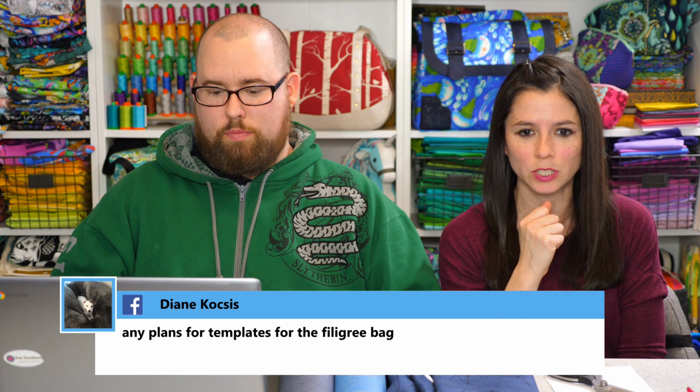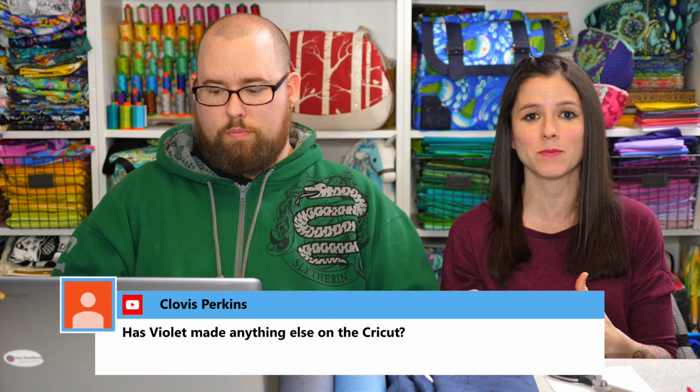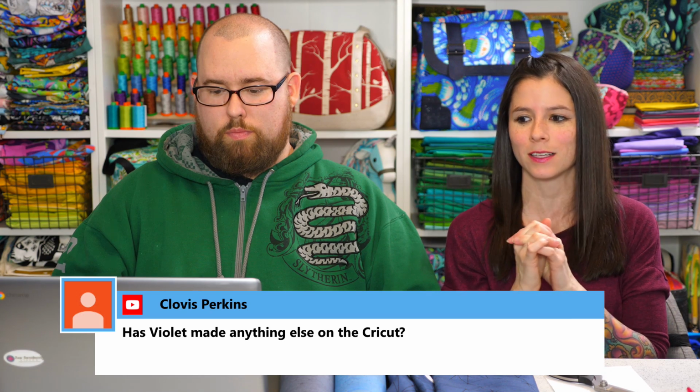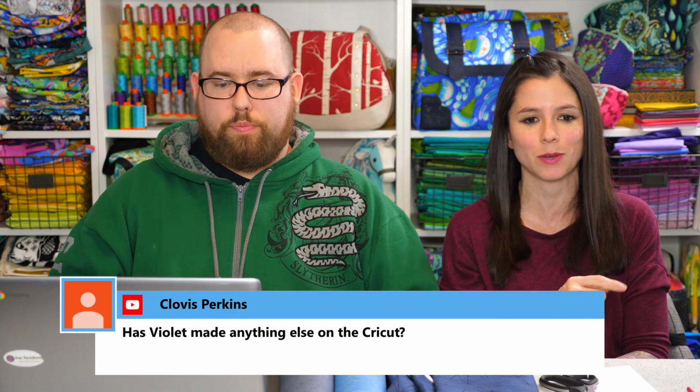Diane says, any plans for templates for the filigree bag? I do have that on my list. Because all of the acrylic templates are made by hand by Ed and Robin in Arizona, we try not to overwhelm them with too many new template requests at the same time, but the filigree is on my list for a future set of templates.